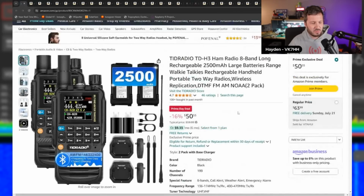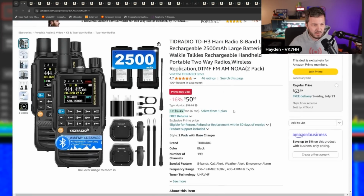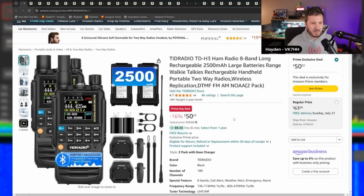You can also get the 2-pack, which is a lot better value. It's only like an extra $14 for the second unit. So you get 2 radios, 2 batteries, 2 chargers, 2 cables, 2 drop-in chargers, 2 antennas, all that sort of thing for $50, which these TIDs I've been quite impressed with.